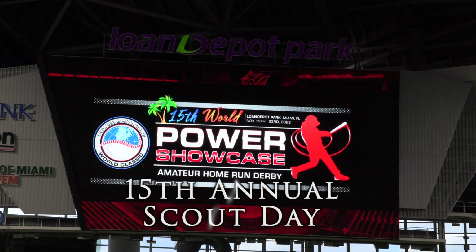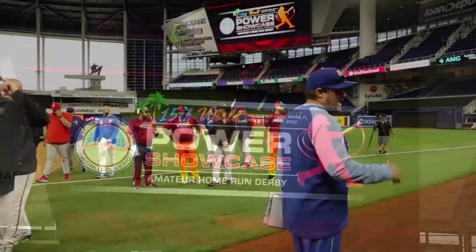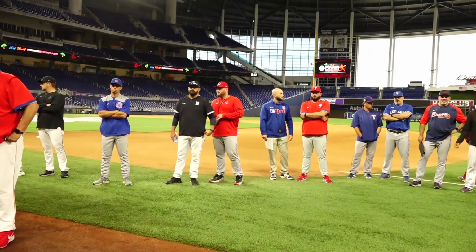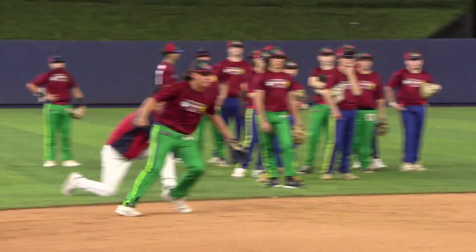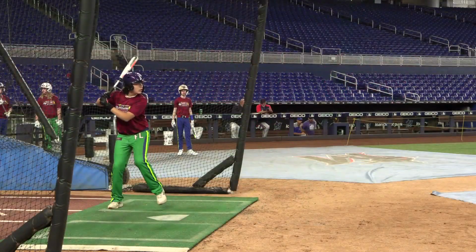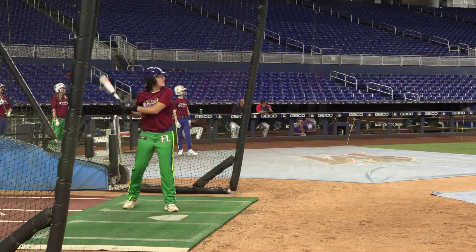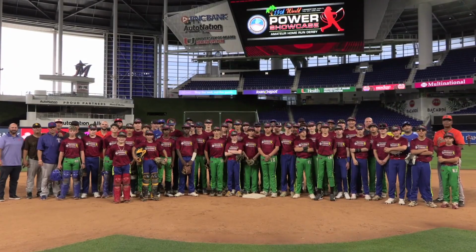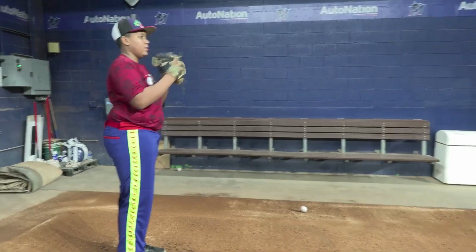Scout Day portion of this Power Showcase. Great opportunity for you to get out in the stadium here. My name's Nick Presto. We got a bunch of scouts from different clubs. We're going to do defense first. We're going to hit. Run the 60. If you're a pitcher, you go to the bullpen. It'll be a good opportunity for you to get some experience doing it.